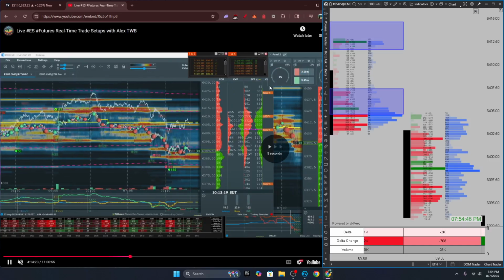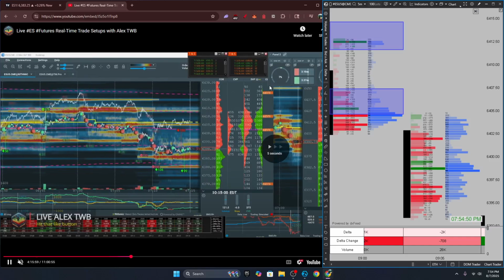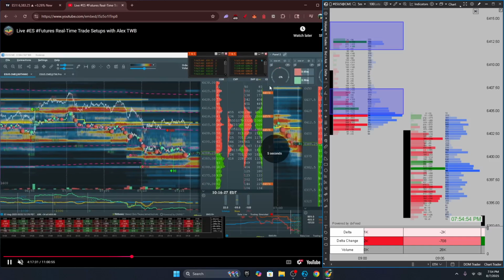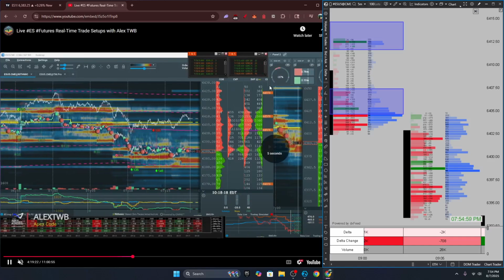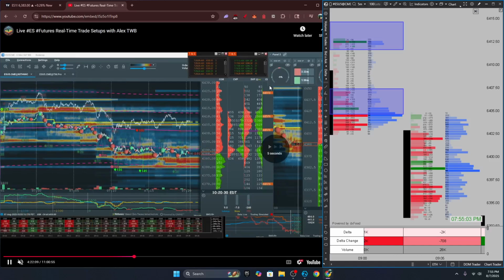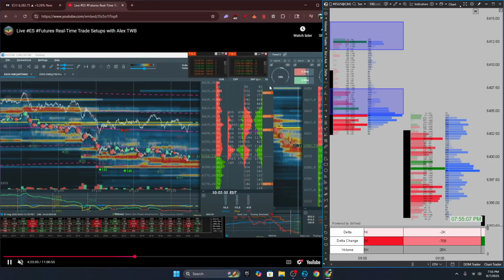Price retrace a little bit, then more aggressive selling. Yep, price retrace a little bit, and then more aggressive selling. Nothing I really see throughout any of this. No retracement plays. We're testing the 6385 level.